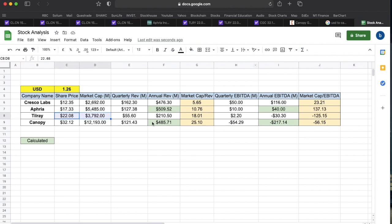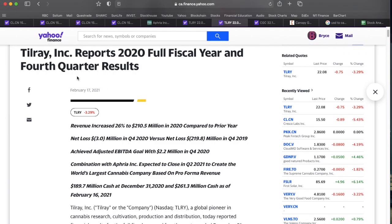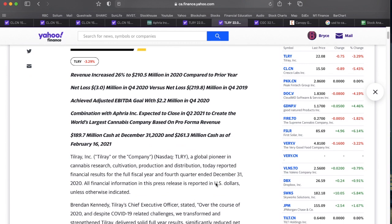Now in terms of revenue and EBITDA, lucky for us, Tilray just reported full 2020 earnings. So very similar to Cresco Labs, they actually disclosed this in US dollars, so we don't need to do any calculations on these numbers. We can plug them in as they are.